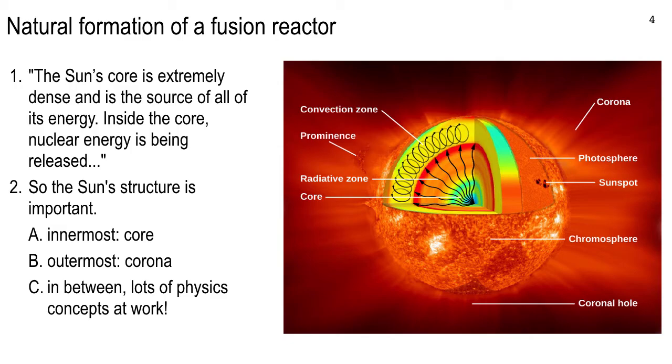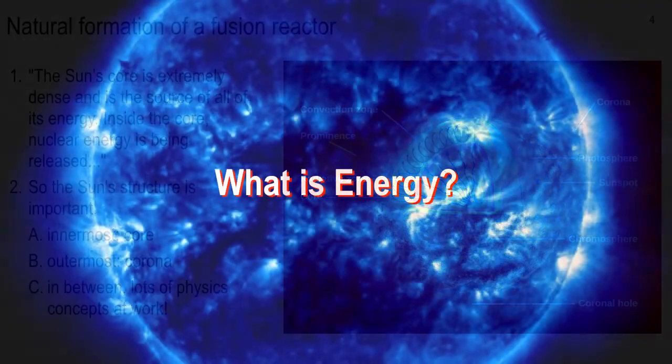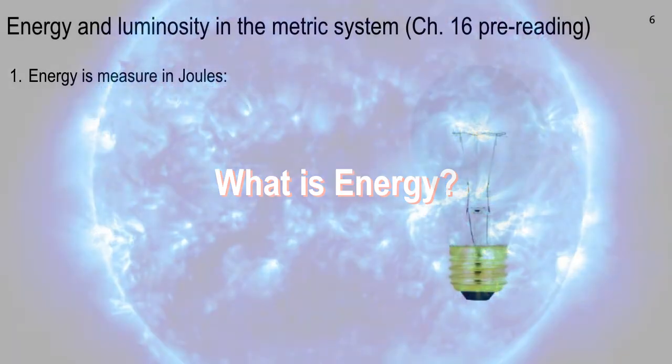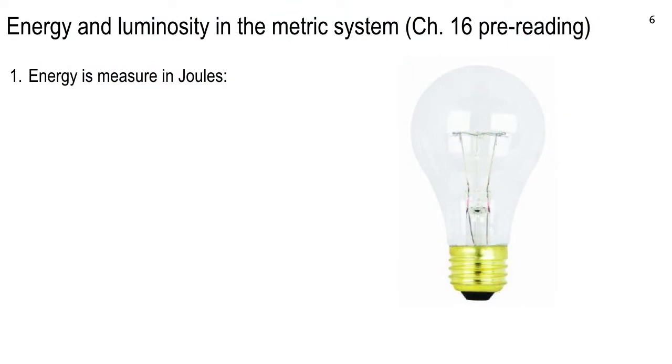But to get to the bottom of all these processes, the thing that we want to talk about now, and we're dipping over to chapter 16 now, is energy, specifically nuclear energy. Now let me give you a short blurb about what energy is. So if you haven't had physical science 1121 or physics 2048 or a high school physics class, you might need to learn a little bit. So let's talk about energy and luminosity in the metric system. So this is kind of pre-reading concepts, and actually they have a little bit about kinetic energy.